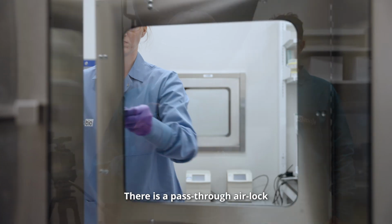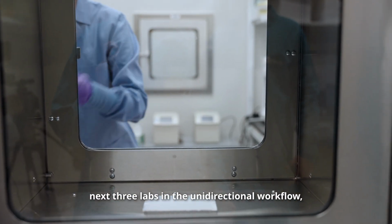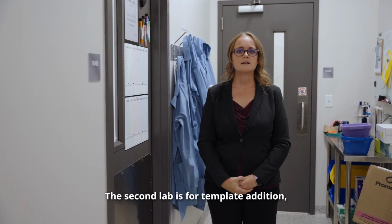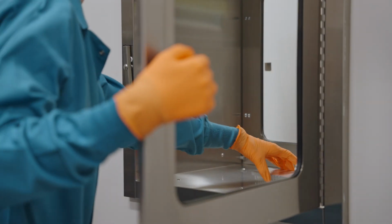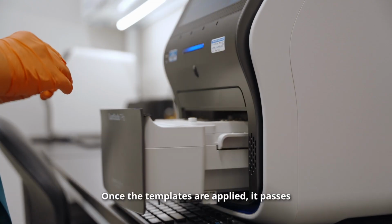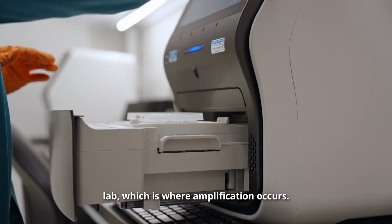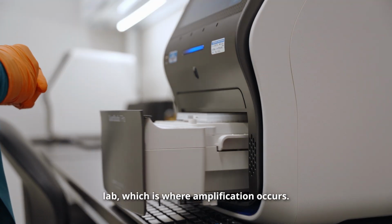There is a pass-through airlock that communicates between this and the next 3 labs in the unidirectional workflow. The second lab is for template addition, and again, this is the center stop between the 3 labs. Once the templates are applied, it passes through the airlock into the 3rd lab, which is where amplification occurs.